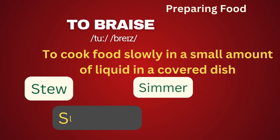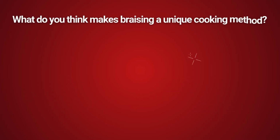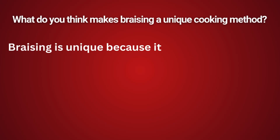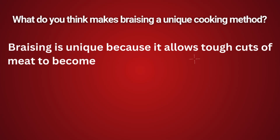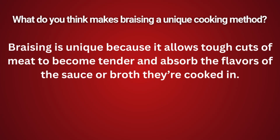To braise. To cook food slowly in a small amount of liquid in a covered dish. Stew. Simmer. Slow cook. Poach. What do you think makes braising a unique cooking method? Braising is unique because it allows tough cuts of meat to become tender and absorb the flavors of the sauce or broth they're cooked in.